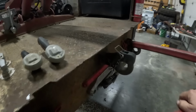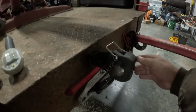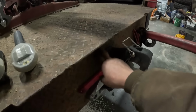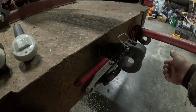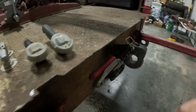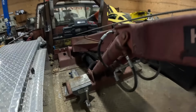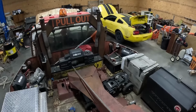Now here in the back of the truck, this pull point here is not a pull point. That is a removable one. It is not very strong, so I use that to maybe pull out an extra trailer or get a second hitch point in or something. But let's climb in the back. I gotta use a step ladder because I'm too short to do this.